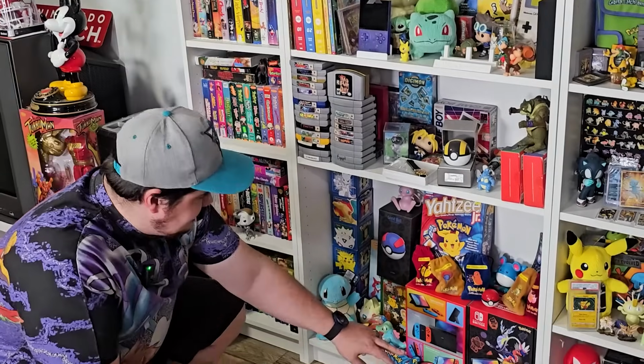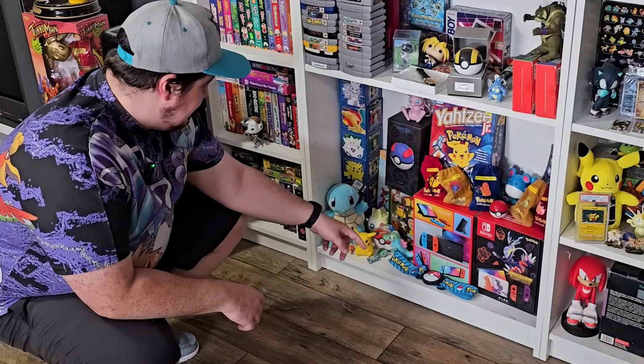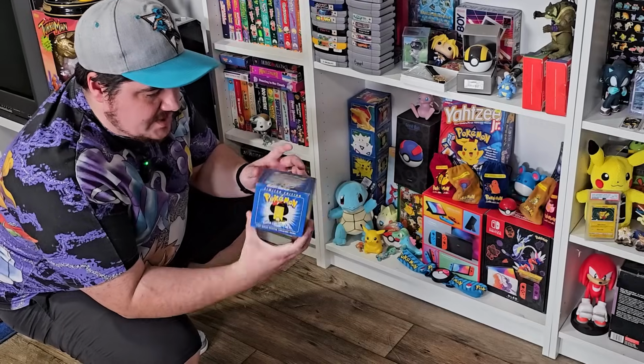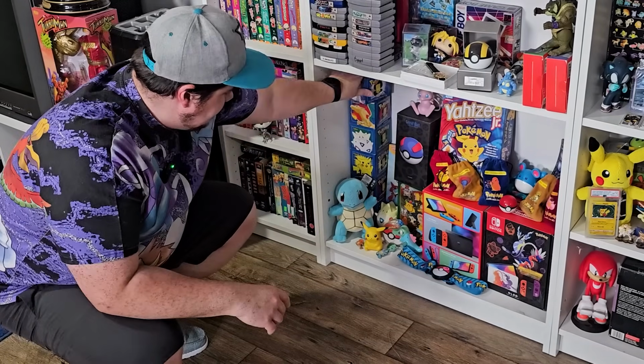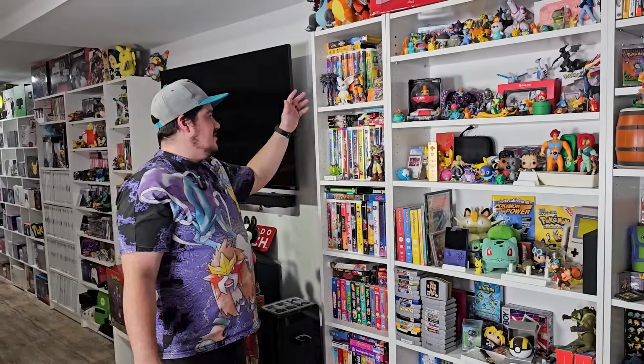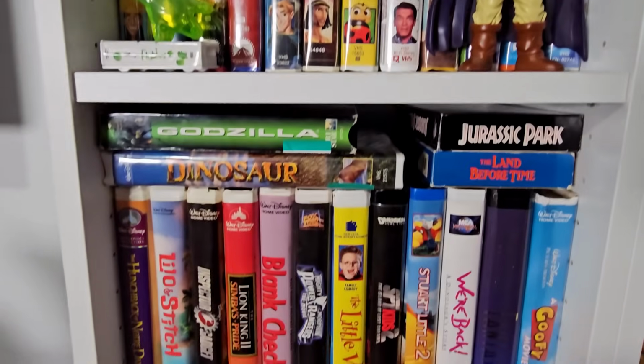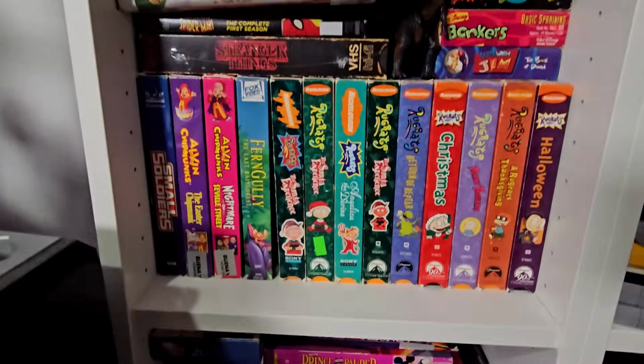Down here we have some Switch consoles. We got Pokemon marbles, Burger King Gold cards. Those are all brand new. VHS. I've started collecting VHS. I'm sure a lot of you all know that. I don't know why I buy them. I love them though. They just look really nice displayed, and they're really cheap. So that's another reason to collect them.